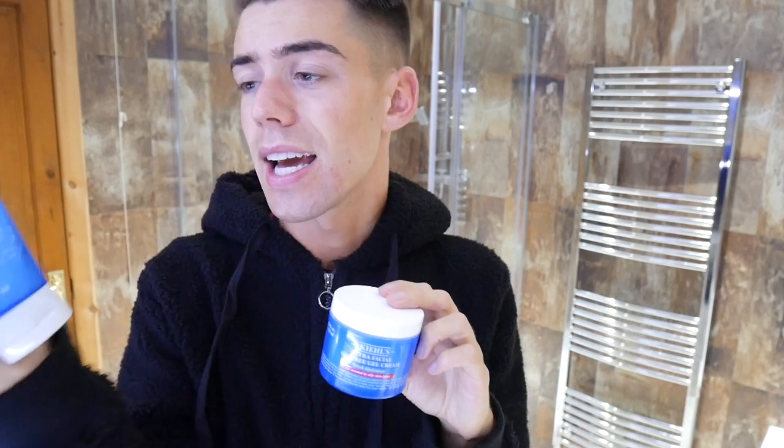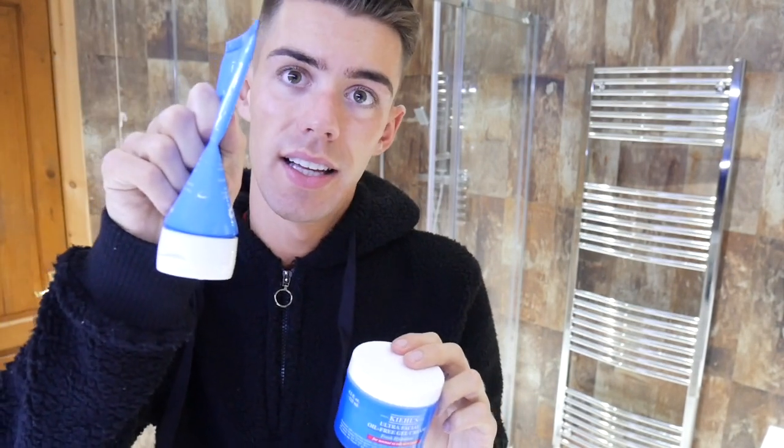Moisturize. I use the Kiehl's, same again, this moisturizer. It's to go with the cleanser. This cleanser is like, this is how much I use this thing. This is like toothpaste. I use this thing all the time. But I would use this, and again, put it all over my hands, and then just pat it in everywhere.